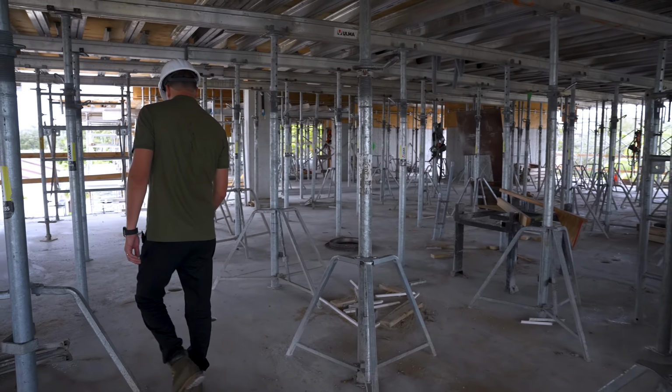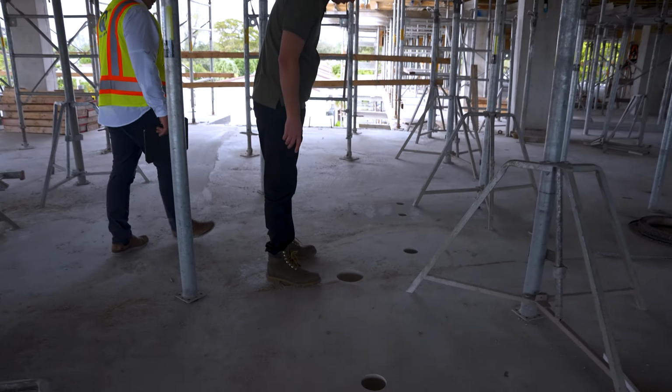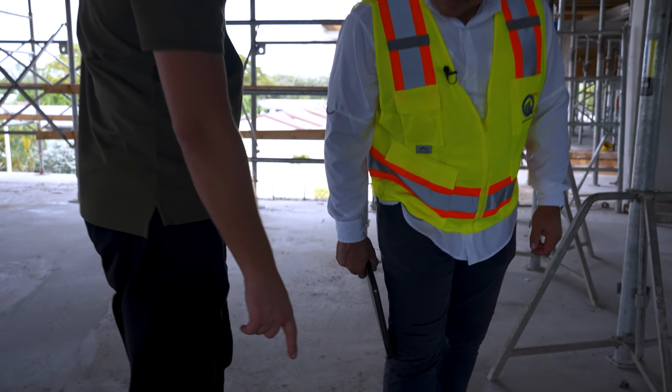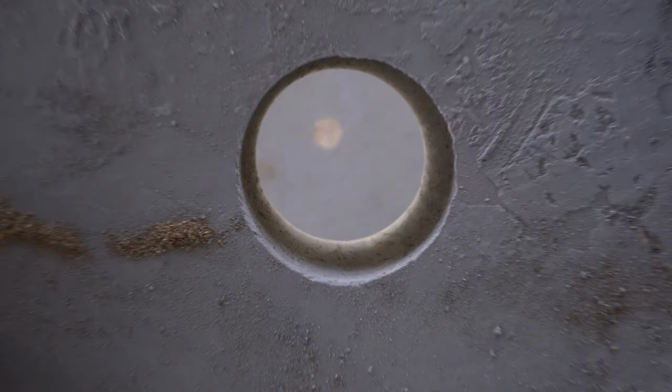And this calls for plumbing? Yes, this is all the plumbing, the drainage. They will be there, all the way down through that hole. That's where the plumbing will go.